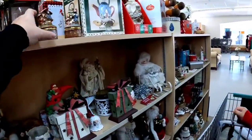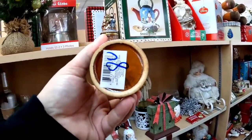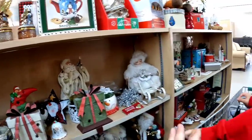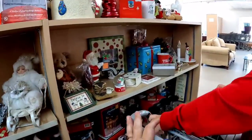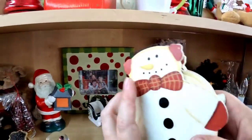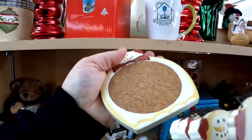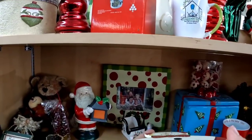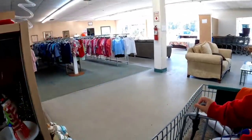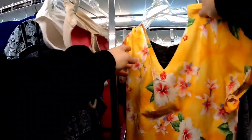And here is more Christmas stuff. These, I was on the fence. You guys tell me. I did not get them. They were only 80 cents, but I felt like they were more modern and they looked like they were a little more cheaply made. And these snowman coasters were really cute too, but they were $3 and they were another one that was not half off. So we're going to go look at some more clothes.